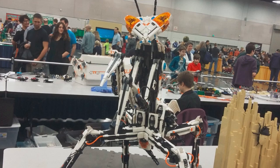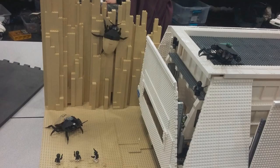Now, while the really big guys are very cool, I probably prefer these smaller beetle bots that were just all over the convention. And to be honest with you, these might be my favorite things that I saw the entire day. I mean, I love the big displays and the castles and the spaceships. Those were all amazing, but these have some sort of charm to them that I just fell in love with. They're this army of multicolored robots that have a bug motif to them, obviously. I guess I just have a thing for insects.